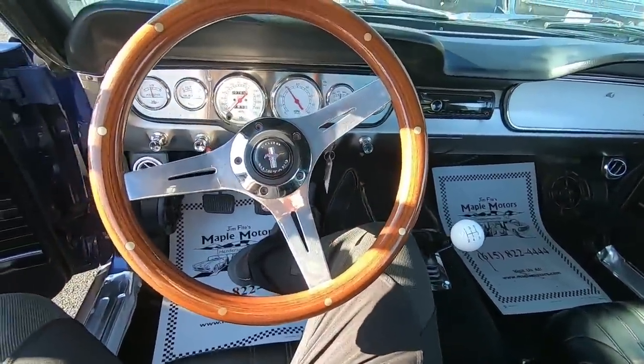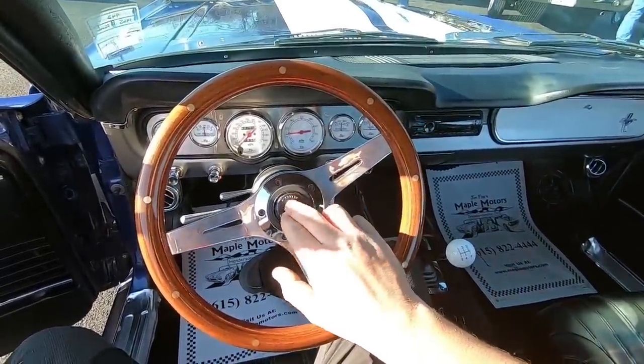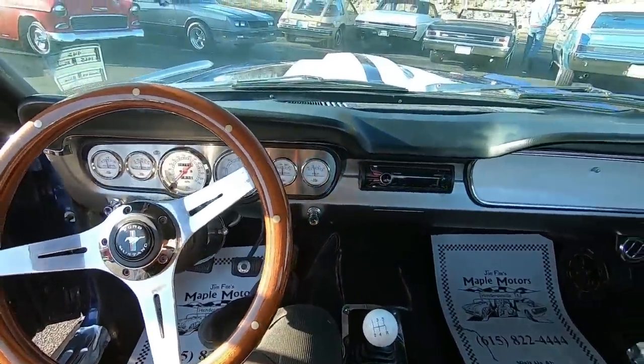All right, guys, go ahead and place your bets. Do you think the horn works? We'll be trying that out. It does. Works good. Okay, let's take off down the road.